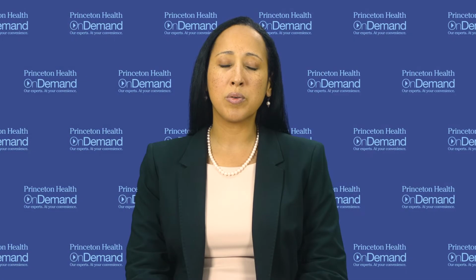While the risk is low, the gene for pancreatic cancer can be inherited. If at least two of your first-degree relatives, that is a parent or sibling, have had pancreatic cancer, you should discuss this with your primary care physician and consider genetic testing.